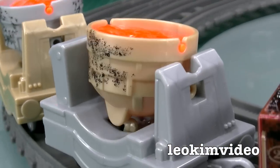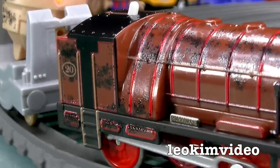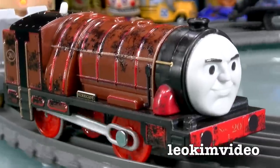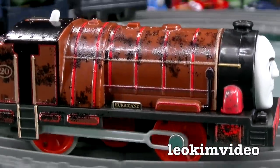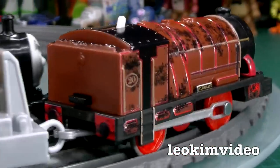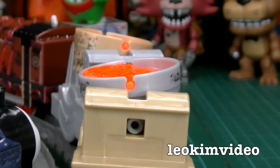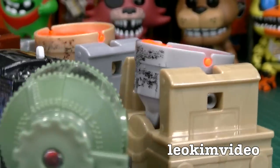Can't keep your eyes off those lava pots, and we'll just take a look at the Hurricane, because we'd hate to get him sad. If we make him sad, he's going to start to look grumpy on us. But hey, some people may love the look of that train there. Yep, lava pots are the winner. Like them a lot. I love them.